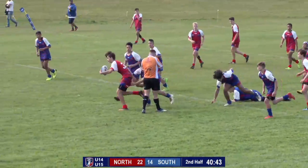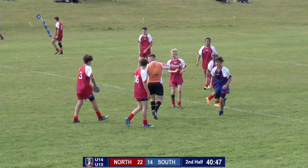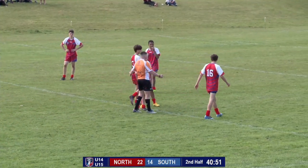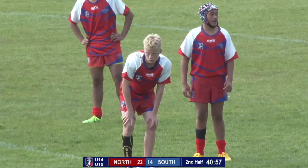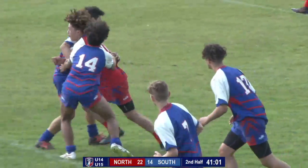Good footy here. Great run. 15, 14 restricted grade. As Manukia now earns the penalty for his team, and Joseph keen to kick for touch and get things going again. They've given themselves that little bit of comfort, haven't they, with that 2-score lead now. As a result, able to play with a little more freedom, perhaps.